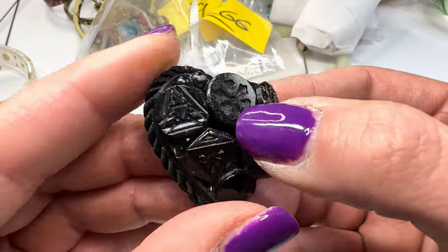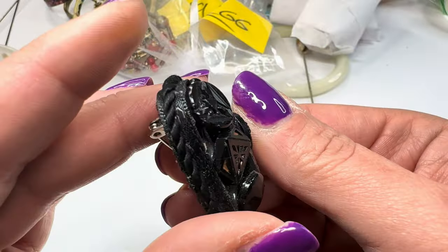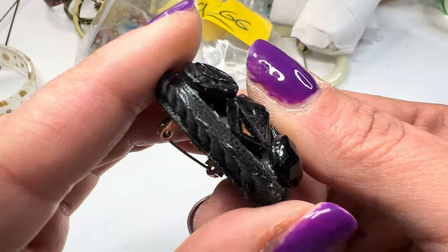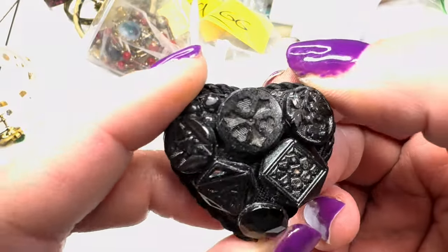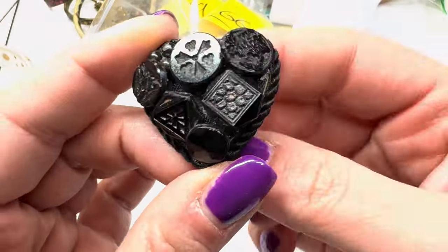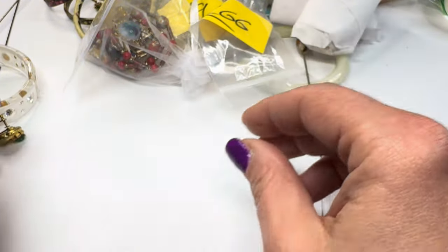But these are definitely older. These pieces are older. This might have been created, now that I'm looking at it closer, these almost look like buttons. Buttons that were affixed to this heart. I still think it's super cool though. Isn't that cool? I like that one.